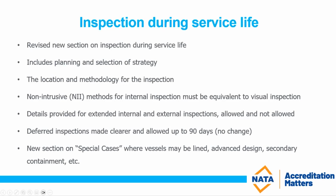It doesn't go into all the detail, obviously, because there are many different ways of doing things. There's details now provided for internal and external extended inspections, what's allowed and what is not allowed. In the past, there was nothing to help the inspector determine whether it was okay to inspect in a particular way to extend these inspections. Now it does. And the inspector would be well advised to follow and check off that they have complied with 3788 in this particular area. Otherwise, it could be deemed that the inspection or extended period is not acceptable. So be very careful in this area. It's always been controversial. There was inadequate advice to inspectors through the standard. Now it details it.